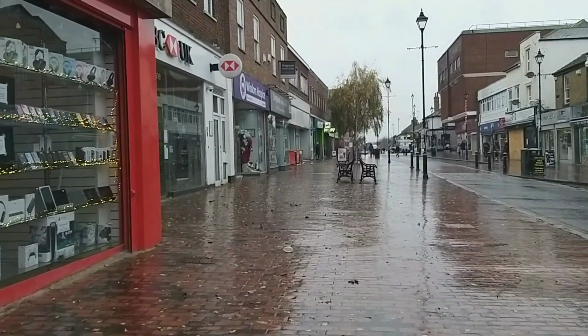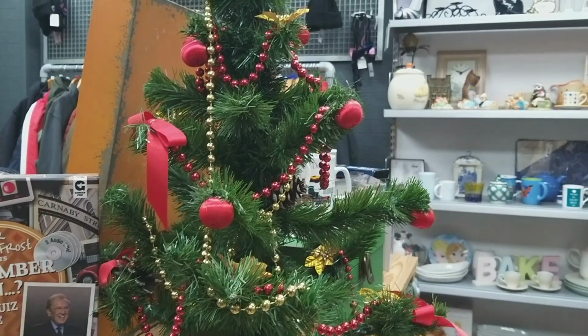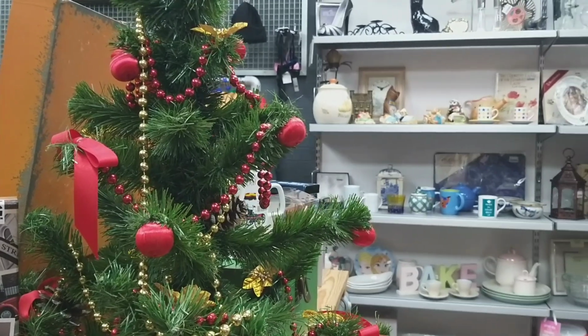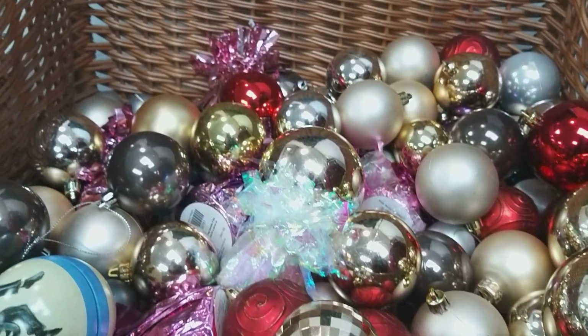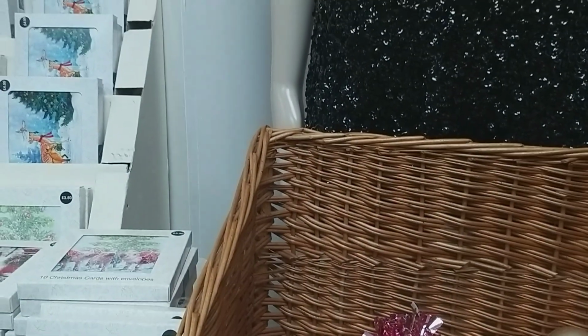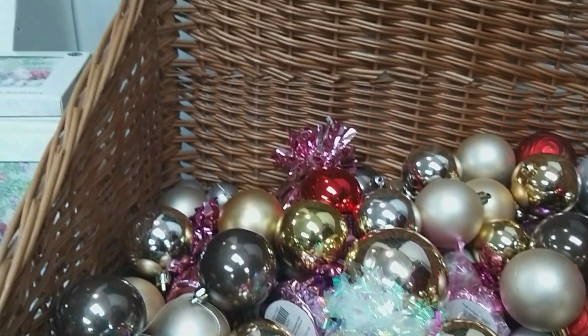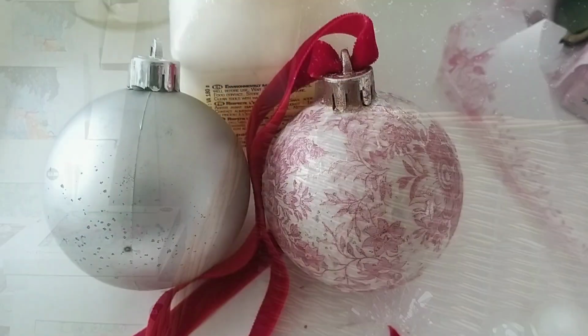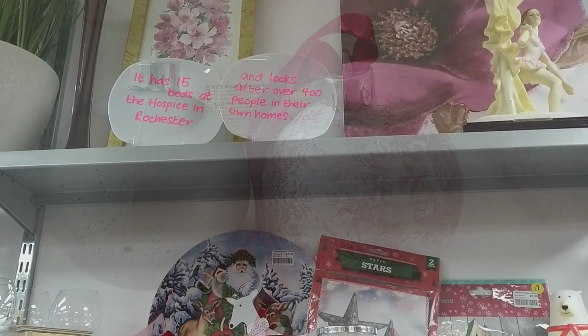A wet, cold, miserable and rainy day doesn't do any town any favours. So we took shelter at the Wisdom Hospice shop. This shop wasn't quite where I remembered it being, and I think possibly it was in a slightly larger premises further up the high street last time I visited. 10p a bauble seems to be the going rate for second-hand decorations. I recently bought 10 for £1 in a white soaked silvery colour so I could decoupage them.